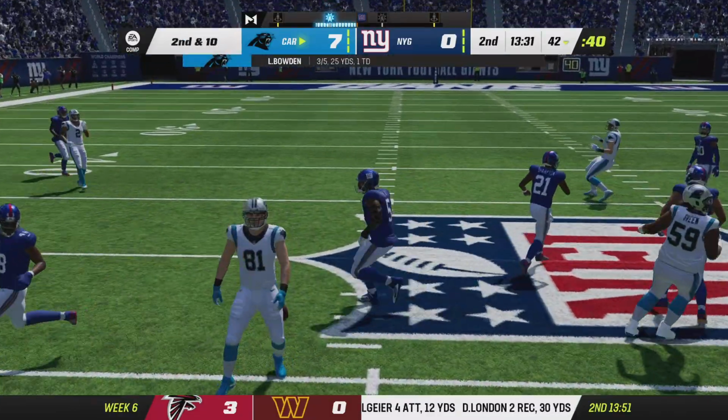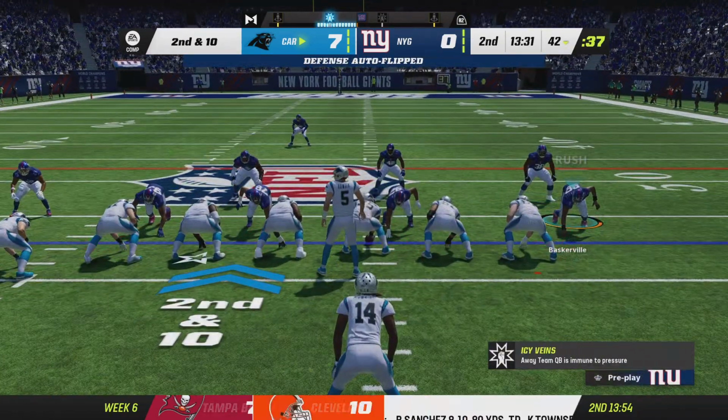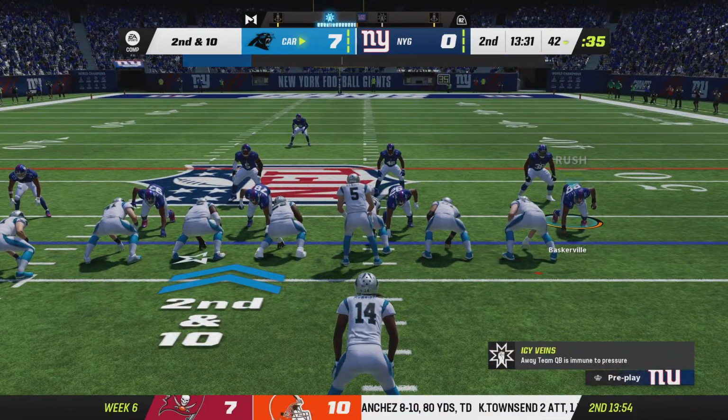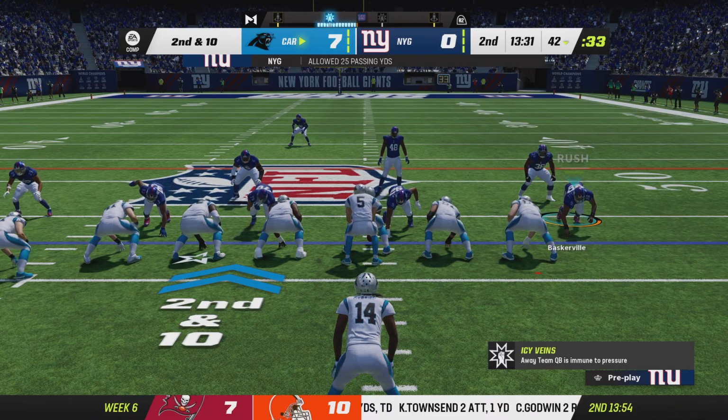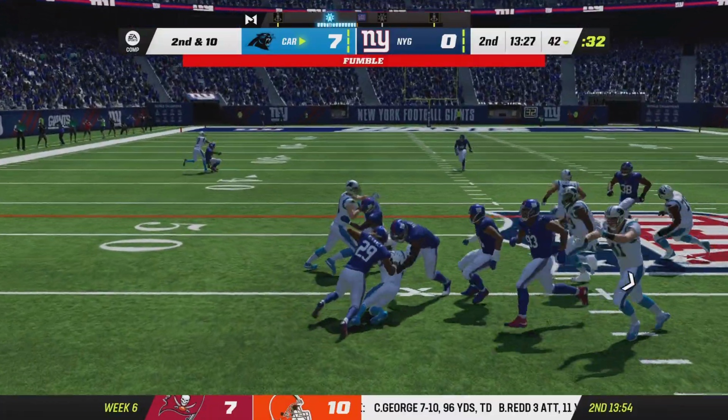A quick throw knocked away. It's incomplete. Receiver coaches preach to their guys all the time. Separation, that's what's going to make the play successful. That time there was very little, and I think they were actually fortunate that it was only knocked away and not intercepted. And now a fumble.